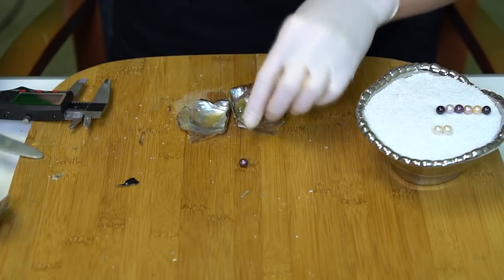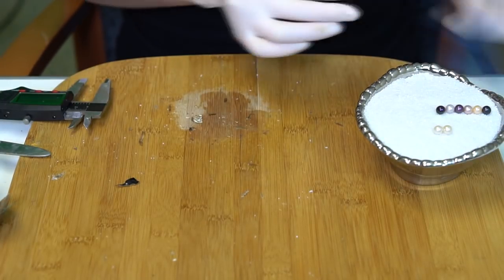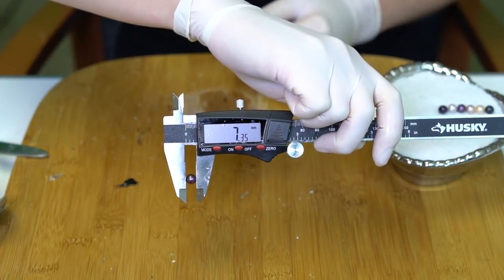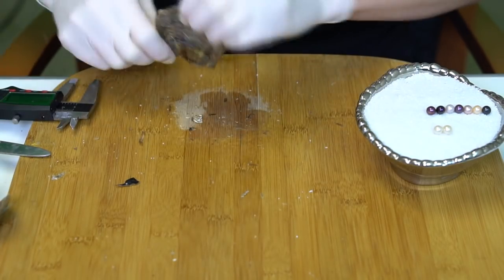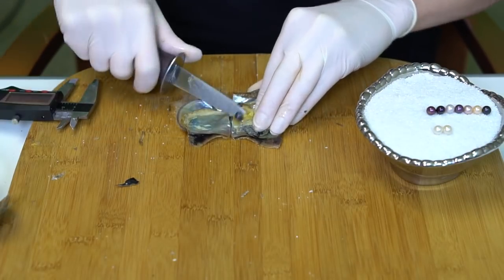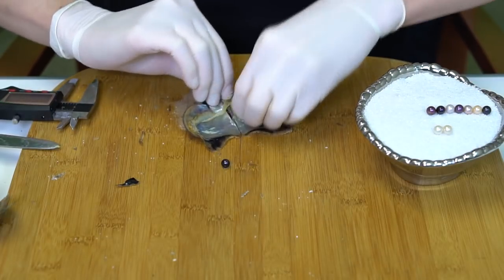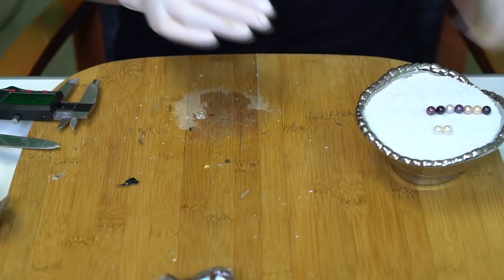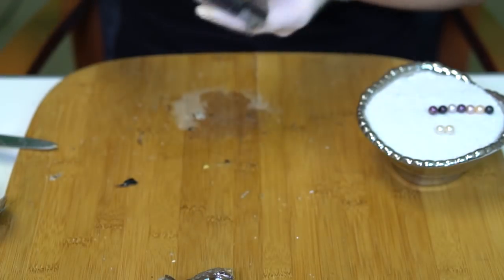Ooh, we got another violet. We got a pair of violets. 7.35. And this one I want to say is kind of a bluish purple. A really, really dark bluish purple. Got 7.26.